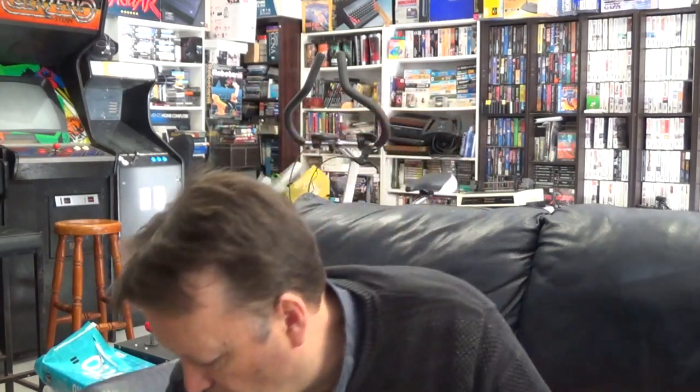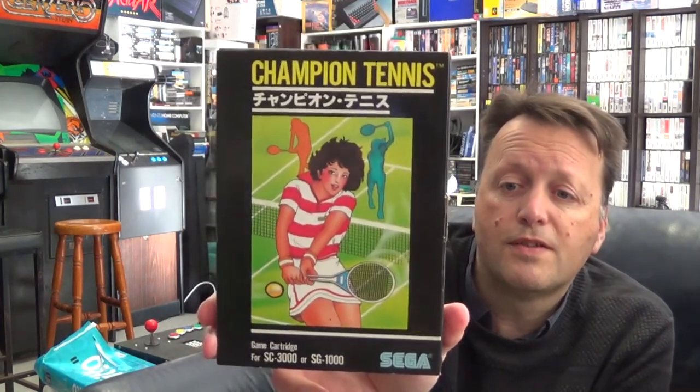Alright, so one more item in the box, and it is a boxed SG-1000 title. I do have this one loose, so this is an upgrade. And once again, along for the ride, it also wasn't very expensive, so the most expensive thing in this delivery was the postage. And it is a nice big box version, so it would be an original release, of Champion Tennis. So it's not quite the same as the Konami Tennis for the MSX.